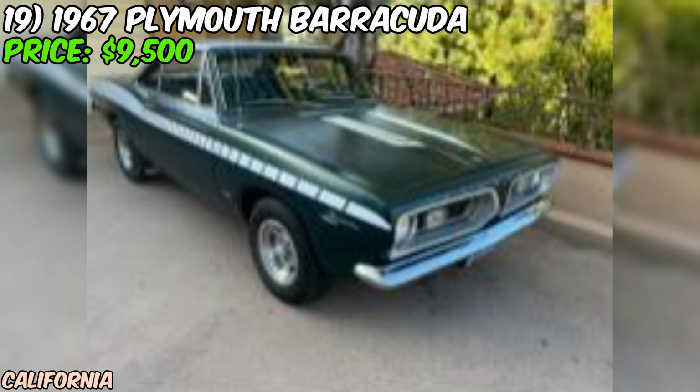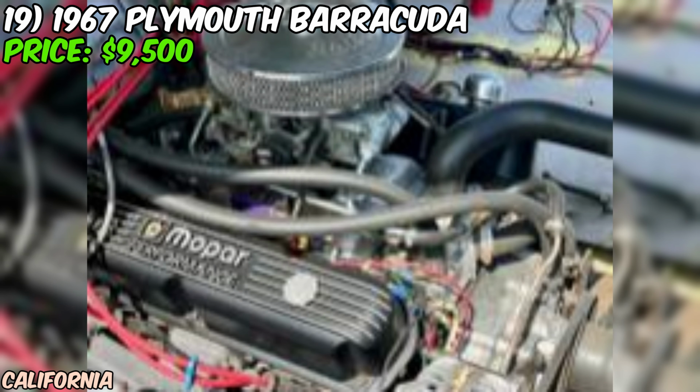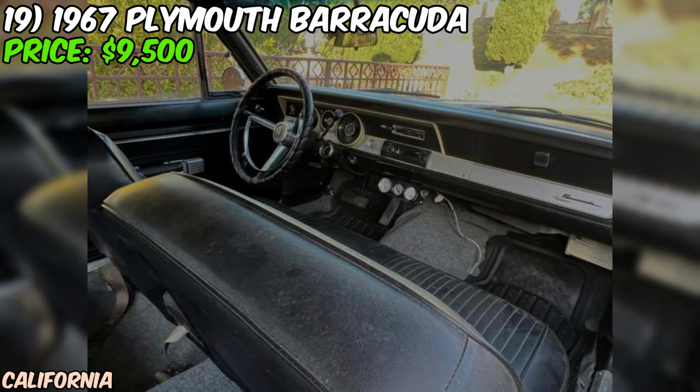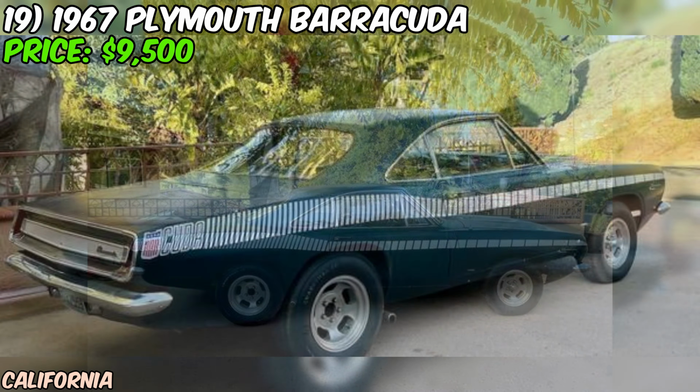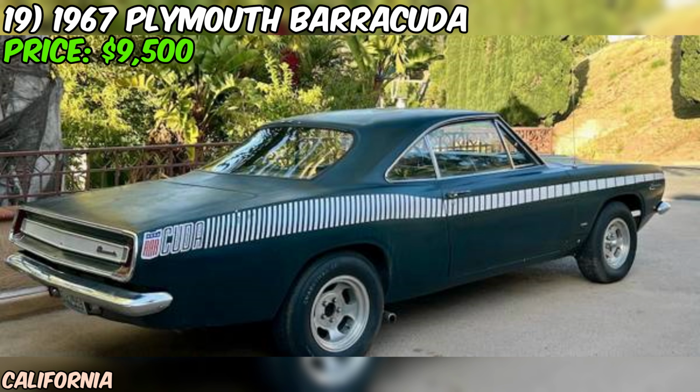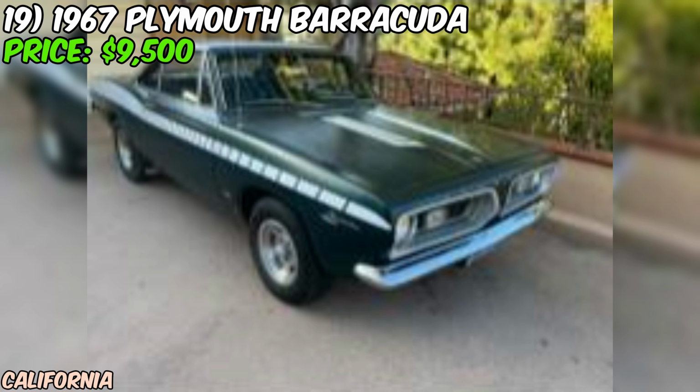Moving on to the good stuff, this Barracuda is packing a 360 V8 engine under the hood, which is a nice upgrade from the original engine options. It's paired with an automatic transmission, so you can cruise in classic style without having to work a clutch. The seller mentions that they can send a running video, which is always a good sign that the car is in driving condition.